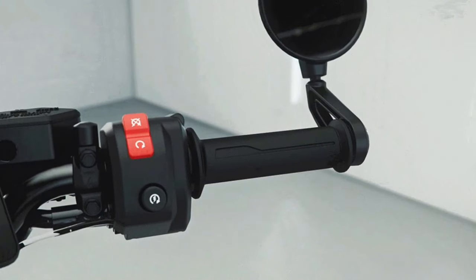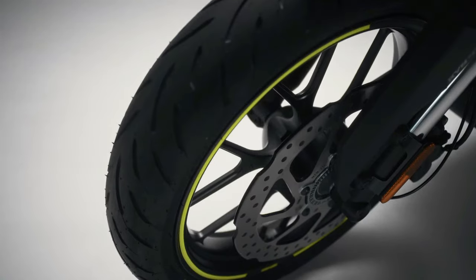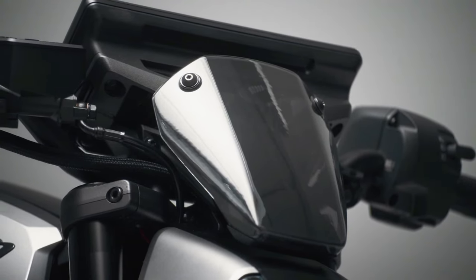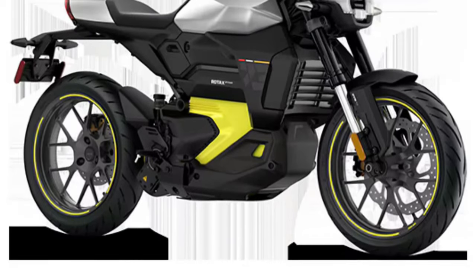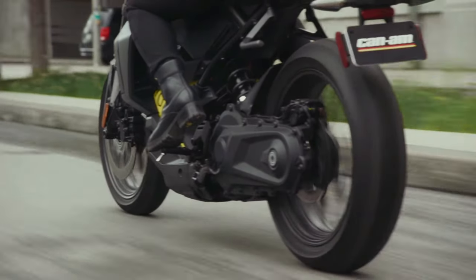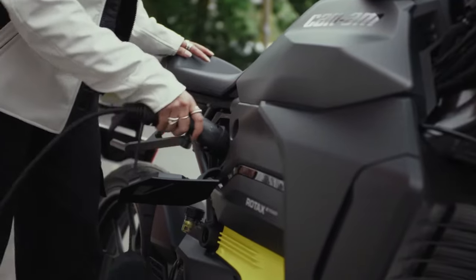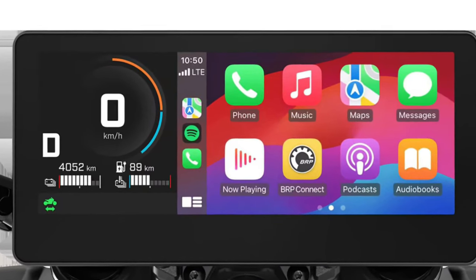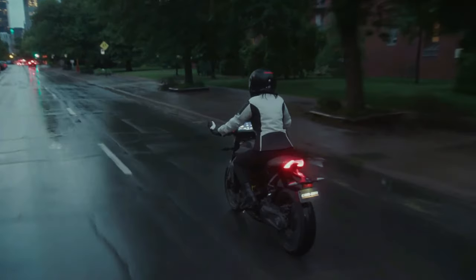An agile and nimble naked motorcycle designed for smart commuters and urban explorers, it features a massive 10.25-inch touchscreen display with Apple CarPlay. Allowing riders to navigate with ease and stay connected to each ride with the BRP Go app. It also has a unique feature, an active regen system that provides enhanced control and smooth deceleration while giving more power back to the battery.